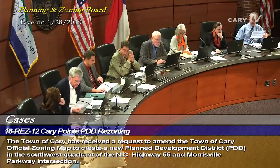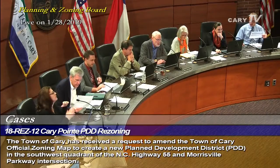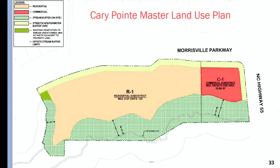I have a question actually for staff. Ms. Redding, if you could go to slide 33 for me, please. You mentioned in your presentation that there's a 100-foot stream buffer to the south and a 50-foot to the west. I'm just wondering what the reasoning in the ordinance is, specifically why the south is 100 feet and the west is only 50 feet. It's been determined that the southern stream is a perennial stream, and those require a larger buffer. Okay. That makes sense. That's my only question.